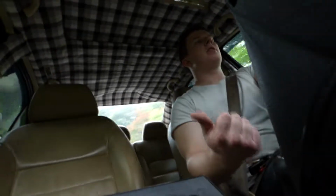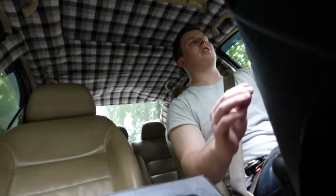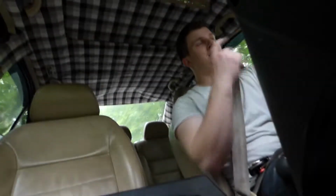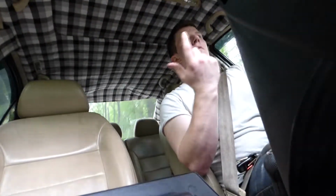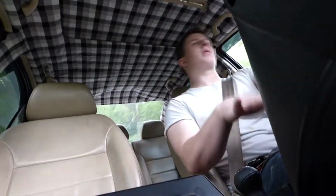That, in my opinion, rode so much nicer than cheap coils or even Racelands. I don't know if you can hear that, but it's really, really rough. Volkswagen suspension's usually really boaty too.